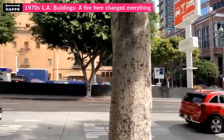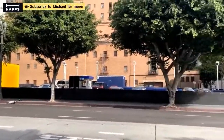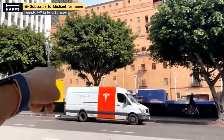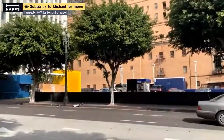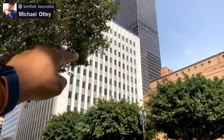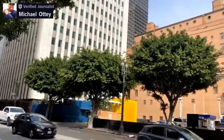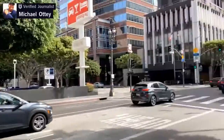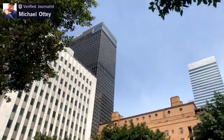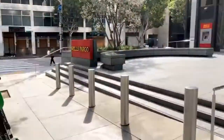I don't know what's going on with the Standard, but I met Keanu Reeves in this parking lot here one day. That's a Standard hotel here. It looks like some construction going on at the Standard. I don't know what's happening. All right, let's walk back.